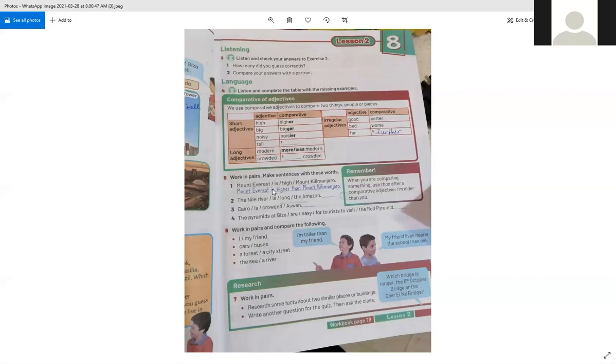Okay, now look at exercise number 5 here. Work in pairs, make sentences with these words. Mount Everest is high, Mount Kilimanjaro. Mount Everest is higher than Mount Kilimanjaro. Now we are comparing between two mountains. So we use ER, we add ER to the adjective and then.